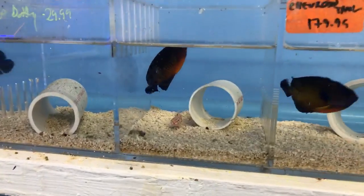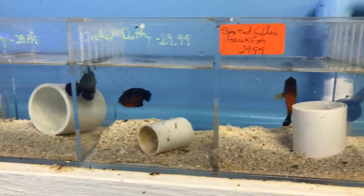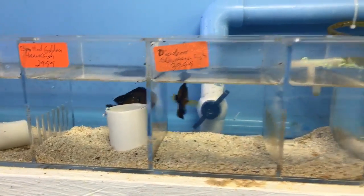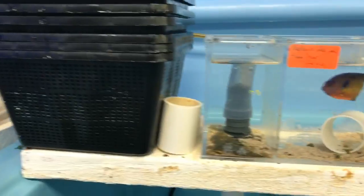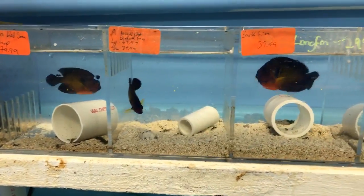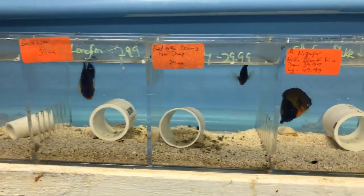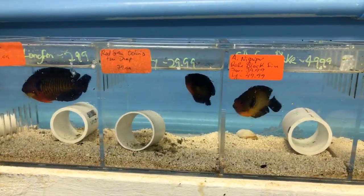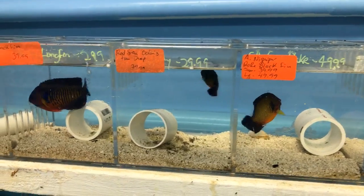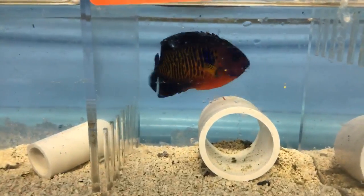There are small variations between them. Some of them are more purple, some of them are more orange. It might be related to where they were collected and the depth, so there are some micro variations between them. They eat a variety of food. They are omnivorous, so they eat everything from algae all the way to small crustaceans and other small organisms. See, this one is pretty cool. It's got some nice purple on the side.